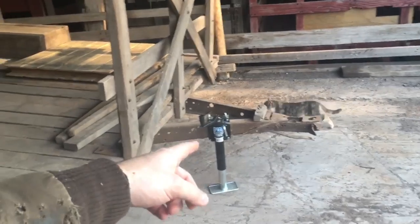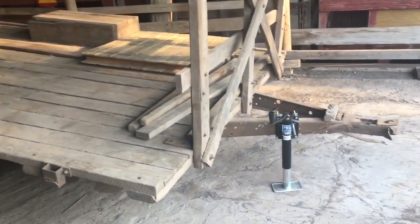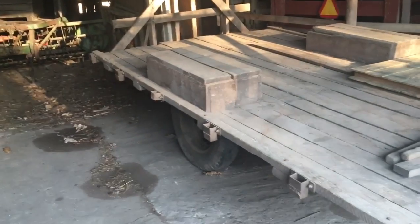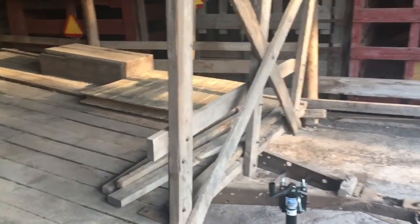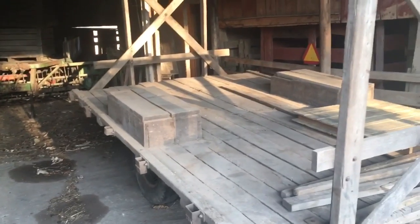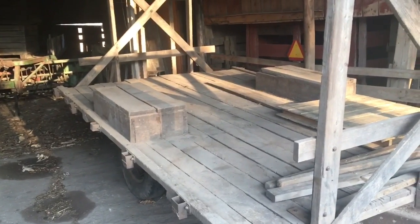So I did have plans to work on this cart. I did put the hitch jack on the front, so you don't have to lift it. I did get that done. I put air in these old tires and they held air all year. But I think at this point we're just going to stick it up in the upper shed again and leave it there. If I need it, I can hook it up and take it away.